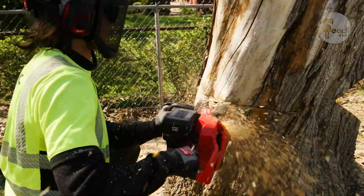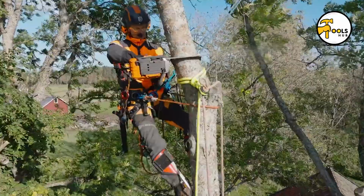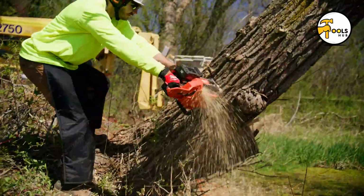So there you have it, a lineup of chainsaws that cater to everyone from pros to weekend warriors.